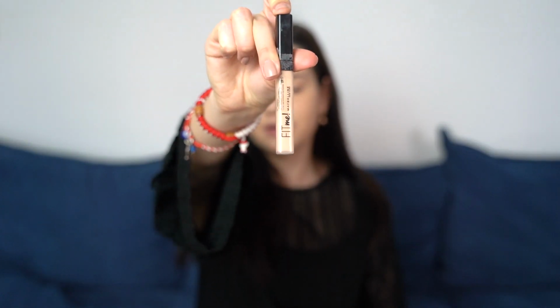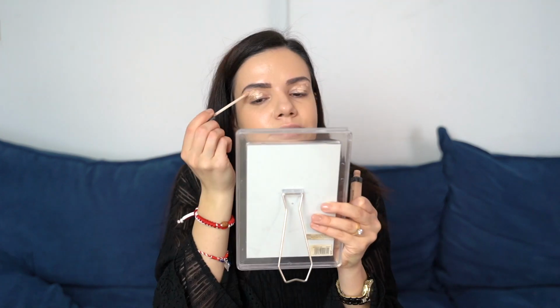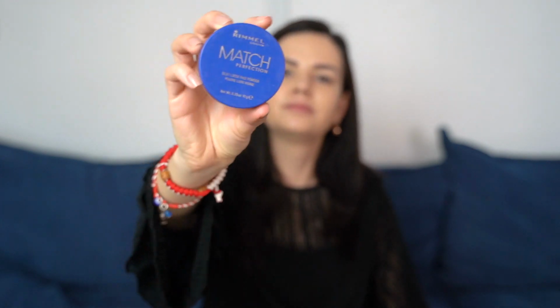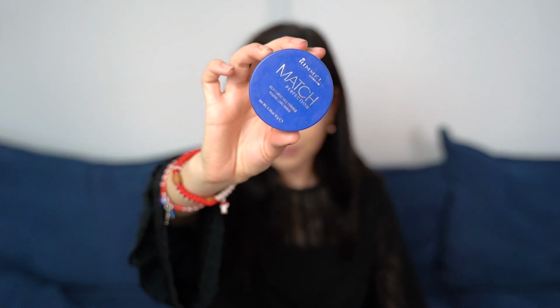Eyebrows are done, and now I will prime my eyelids using my current favorite and recent find of mine, and this is the Maybelline Fit Me Concealer in the shade 15. And I will quickly set my eyelids with the Rimmel Match Perfection Silky Loose Face Powder in transparent 001.